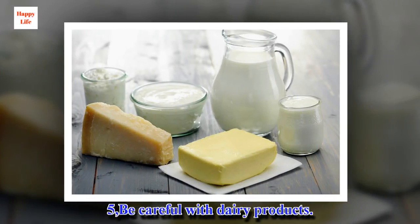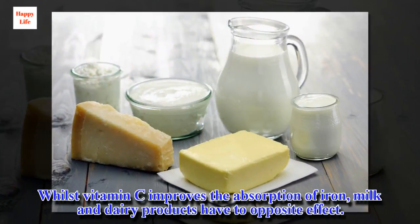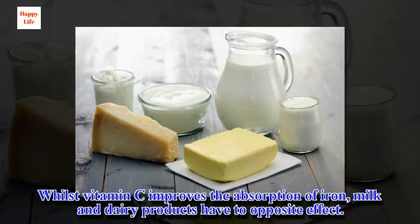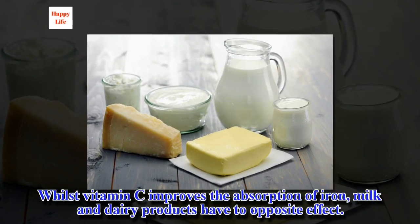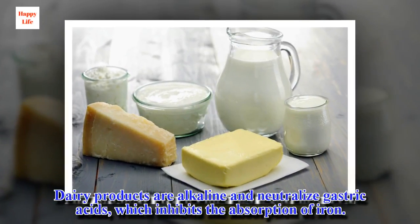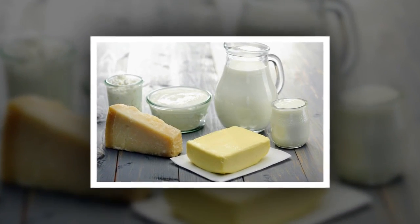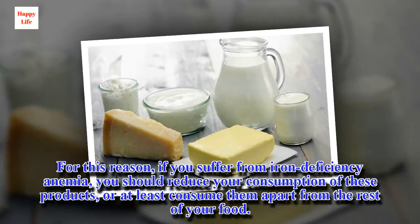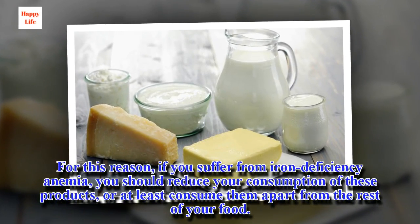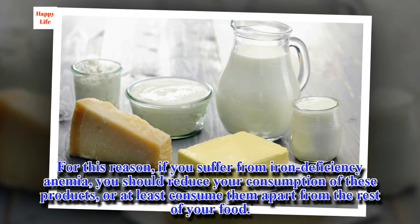5. Be careful with dairy products. Whilst vitamin C improves the absorption of iron, milk and dairy products have the opposite effect. Dairy products are alkaline and neutralize gastric acids, which inhibits the absorption of iron. For this reason, if you suffer from iron deficiency anemia, you should reduce your consumption of these products, or at least consume them apart from the rest of your food.